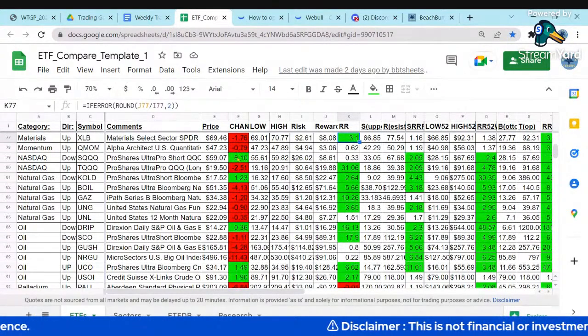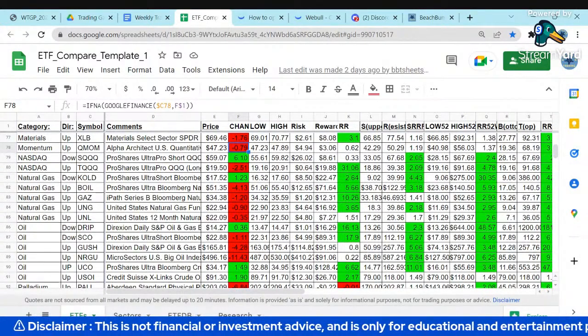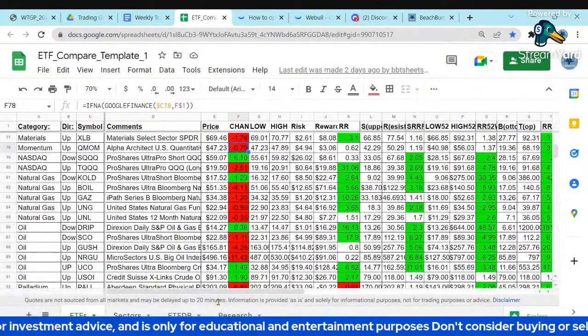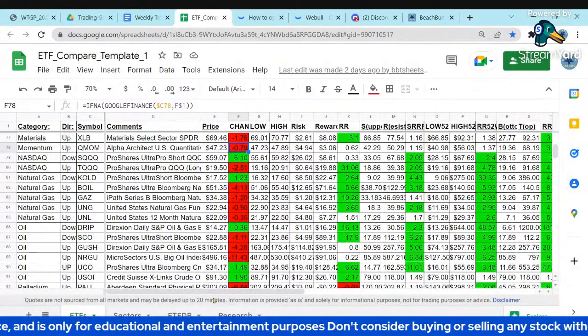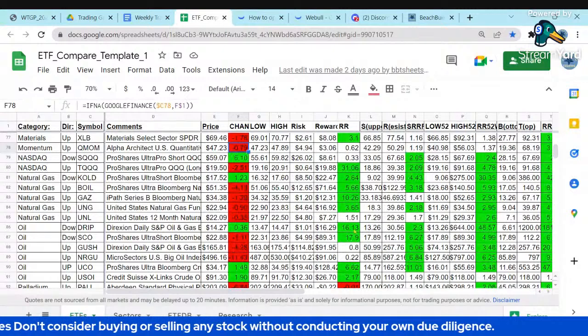The greens and reds here show positive and negative change. I added more data recently, using the Google Finance functions. Again, this is not real time, so it could be delayed up to about 20 minutes. But in terms of picking swings, what I want to look at, I find it useful.